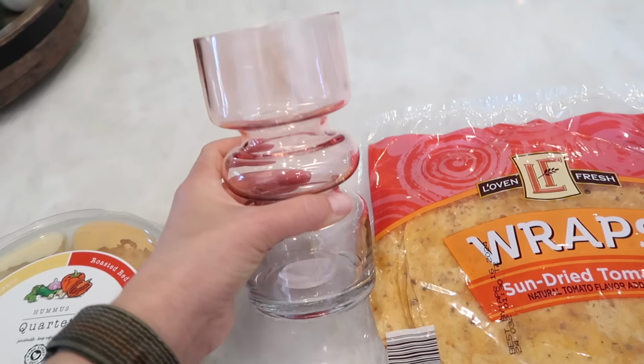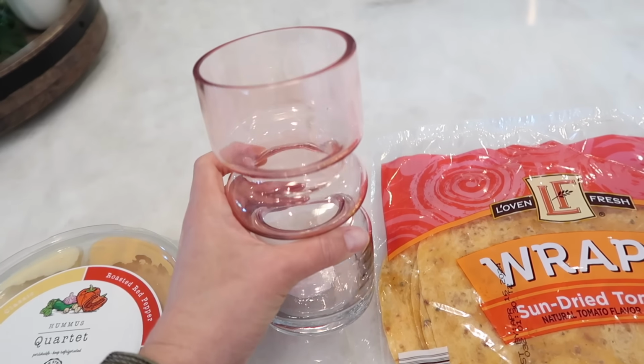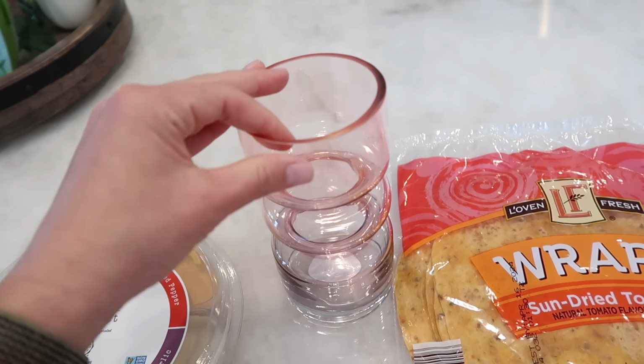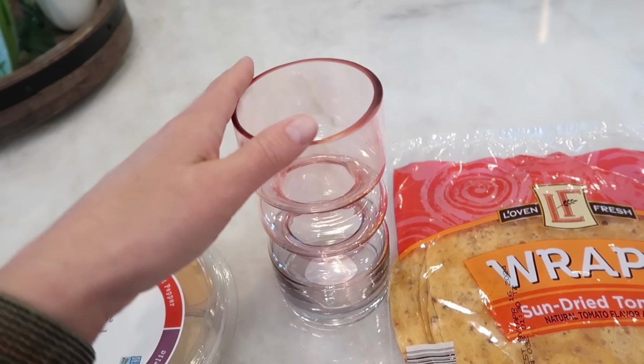It has these three bubble looks, and it's just perfect for a small bouquet of flowers as a little vase. So I had to pick it up.